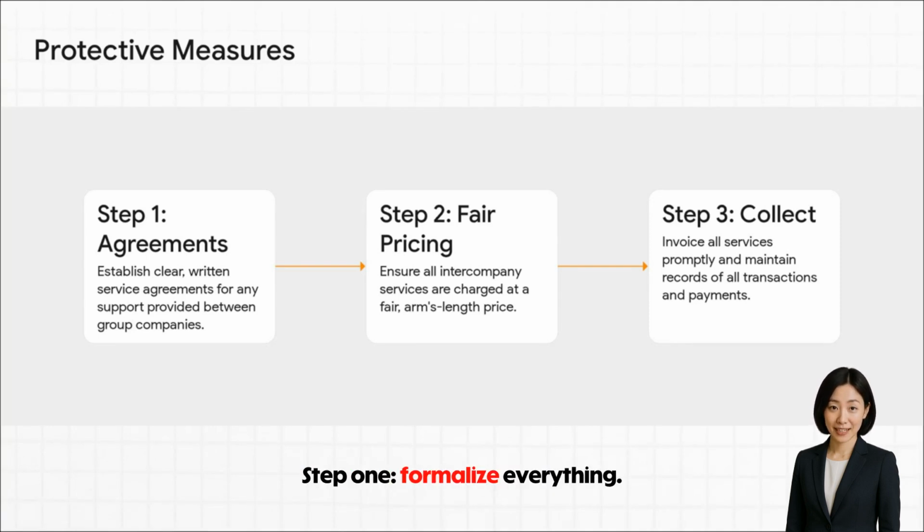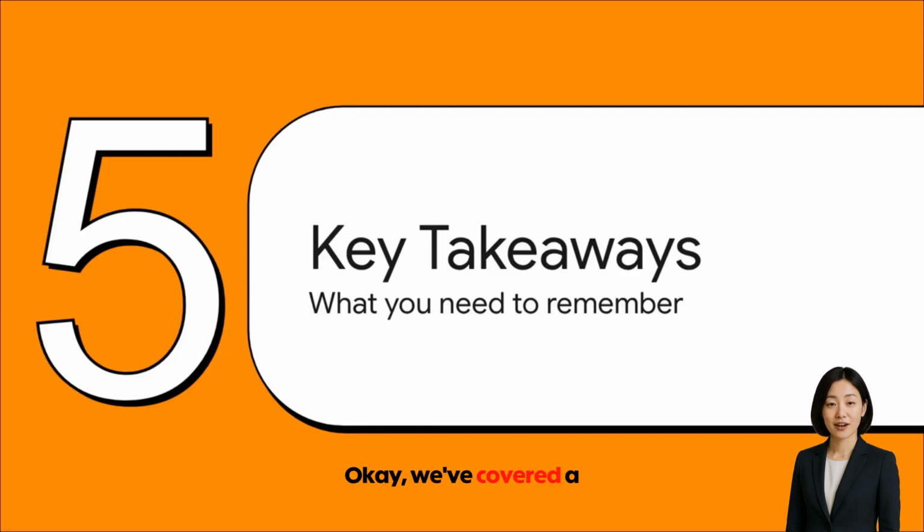Step 1, formalize everything. You need clear written service agreements for any and all support that's provided between your group companies. Step 2, charge for it. Make sure every intercompany service is billed at a fair arm's-length price. And finally, step 3, document and collect. Send those invoices out on time and keep really good records of all your transactions and payments. This is your proof. This is how you show the tax authorities that this was a real business deal, not a hidden donation.